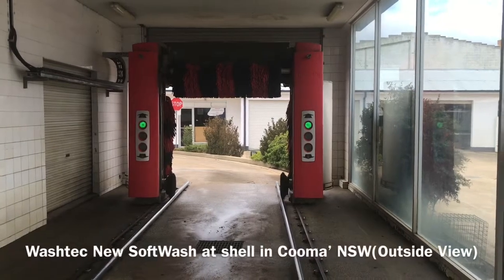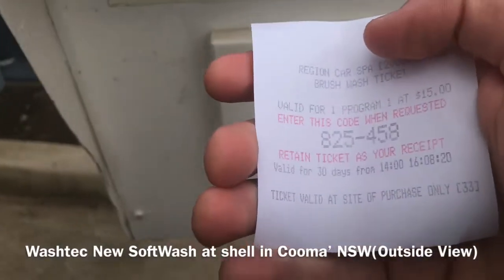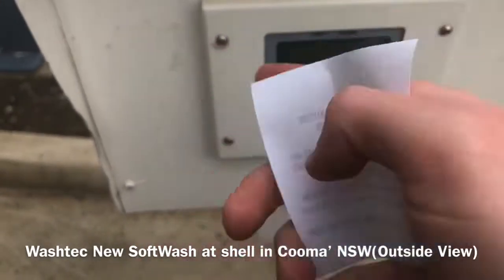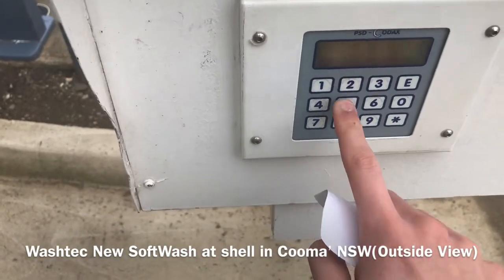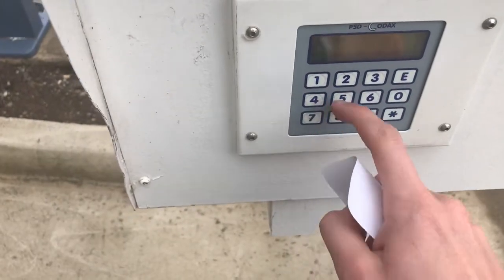Hey everyone, we're here at the Shell Garage in Cooma with a new SoftWash from WashTec, and our code is 825458. 825458.